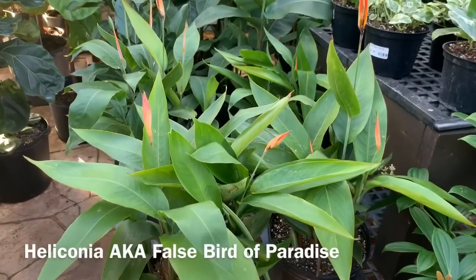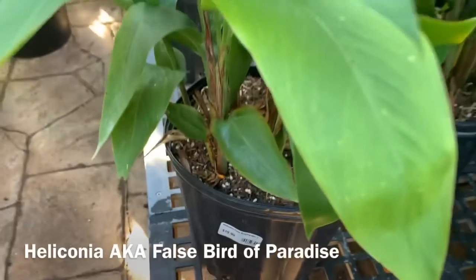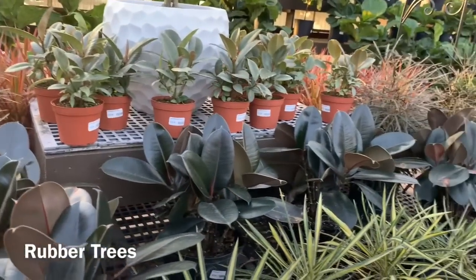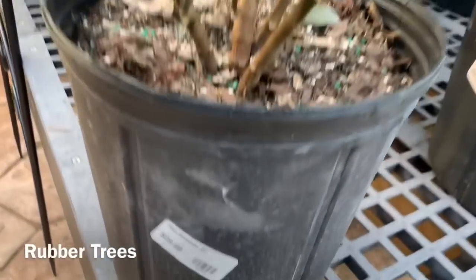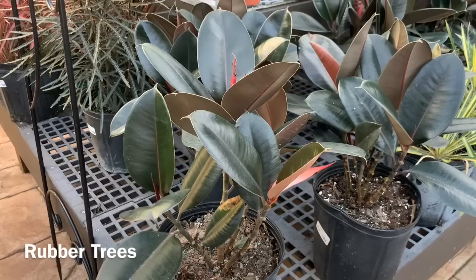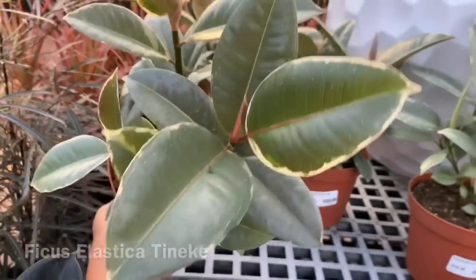Here they have some heliconias, or false bird of paradise plants, for $19.99. Over here they have some rubber trees. Let's see, here we have the burgundy version for $29.99 in a 10-inch pot. This is a classic rubber tree. Very hardy and easy to grow. And then over here they have some little baby Ficus elastica tineke for $19.99.